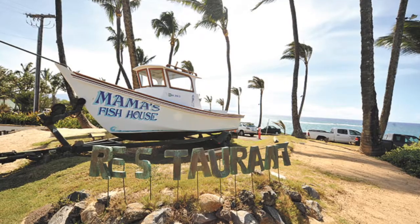And either on your way up to the road to Hana or your way home, probably the way home, do the road to Hana in the morning if you can. On the way home, stop at our number one restaurant recommendation for the entire island, Mama's Fish House. You need to make reservations. Very important. It is amazing.